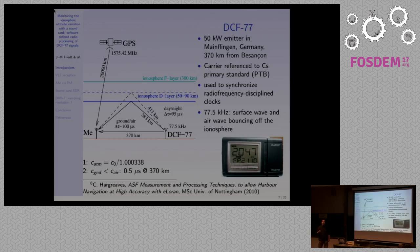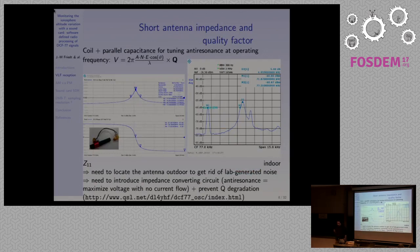So the question is, can we time the signal generated by DCF 77 received in Besançon by better than, or much better than, 100 microseconds? That's a question with a few approximations. You consider that the wave is propagating at the velocity in a vacuum, and you assume that the ground wave delay is negligible with respect to what we're looking at. So that's really the objective of this work.